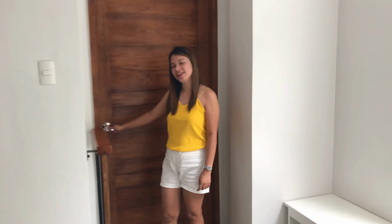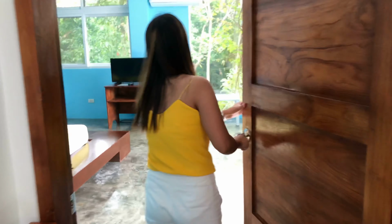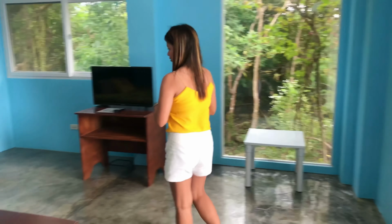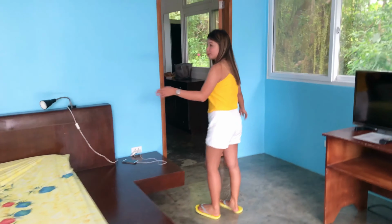So bedroom number 3. This is my sister's room. This is her room. And look at the view. Look at the view, guys. That's the view. Yeah, it's like TV. A bed, of course.